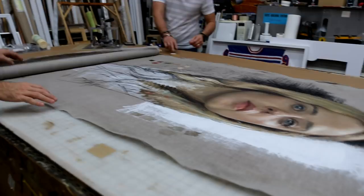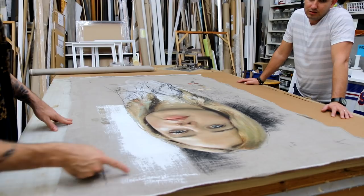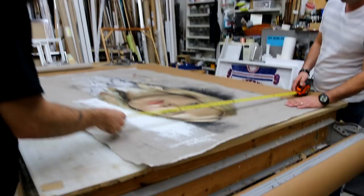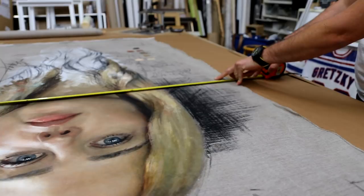The reason I don't stretch my canvas is because I don't like to be constrained by the borders, by the boundaries of an already stretched canvas, by the size. I rather paint and then I decide where to crop it, where the boundaries are gonna be after I finish painting.